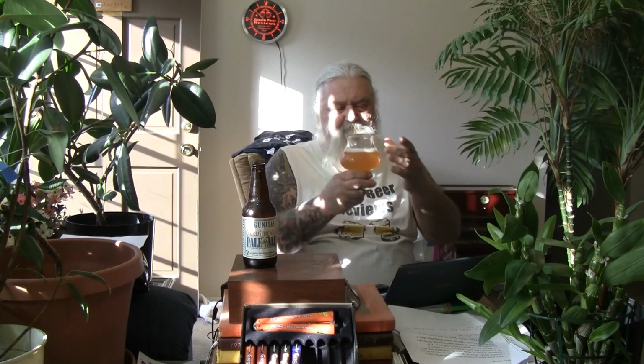So, didn't pour a very big head. Basically, it's just covering the top of the beer. It's a very nice amber color. It does look like a filtered beer to me, guys. I can see the sunlight that's coming through the window. Should have turned the blinds around a little bit. Looks pretty good. Let's get it to the nose.